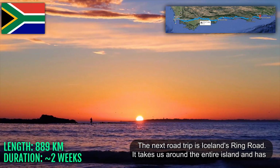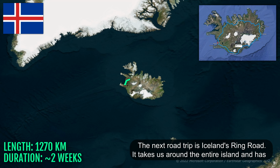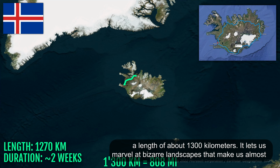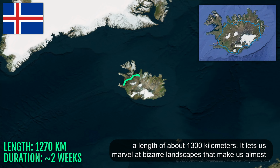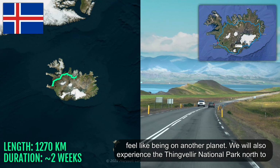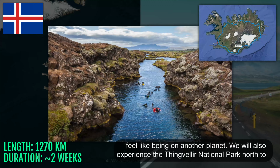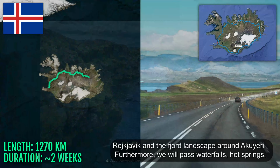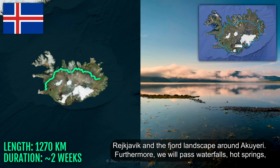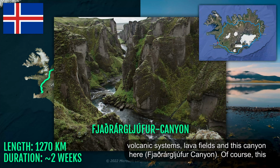The next road trip is Iceland's Ring Road. It takes us around the entire island and has a length of about 1,300 kilometers. It lets us marvel at bizarre landscapes that make us almost feel like being on another planet. We will also experience the Thingvellir National Park, north to Reykjavik and the fjord landscape around Akureyri. Furthermore, we will pass waterfalls, hot springs, volcanic systems, lava fields and this canyon here.